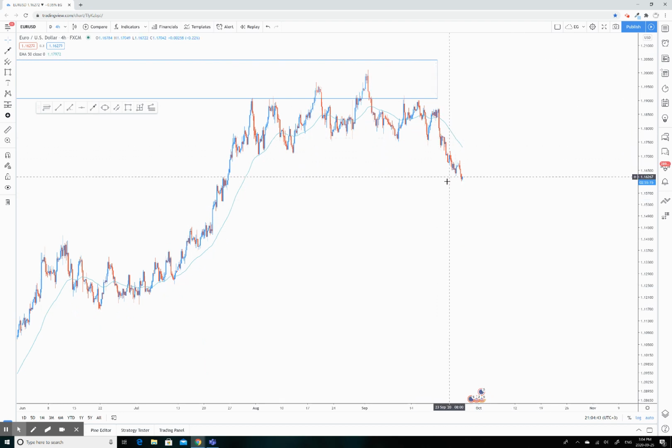So you could have entered here where I did. I got in, I don't even know the exact number. Let me bring it up and see how good my entry was. I'm actually really proud of this trade. And I've already secured partials. Okay, so 0.7377, I got in. So right around here.